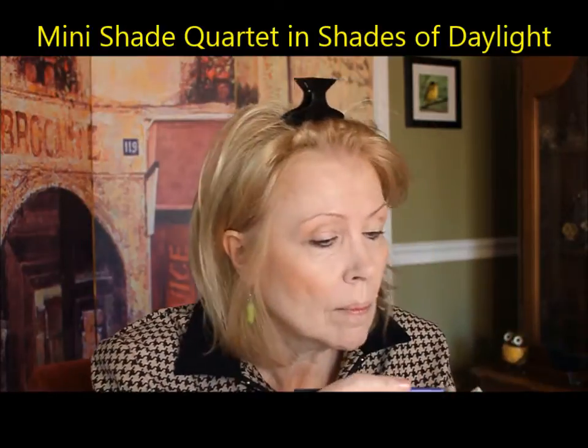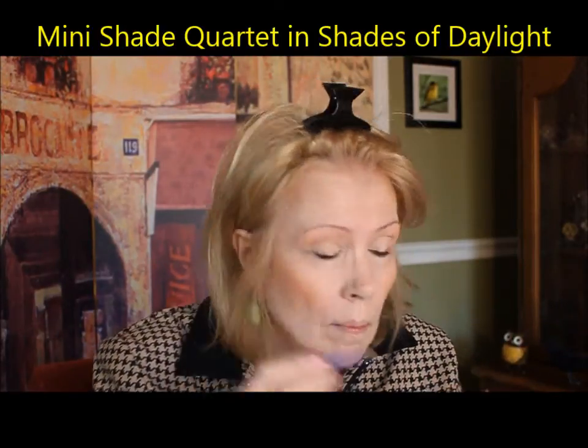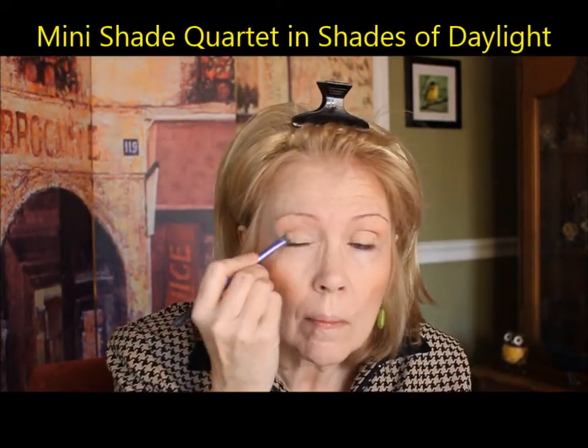Now this is a tiny little quad that they call the mini shade Quartet, and this color combination is called Shades of Daylight. I'm using the very lightest champagne color just on my lid, and I'm using the light pink portion just underneath my brow. I'm going back to the bronzer because whenever I can't find a matte brown shadow in a line, I will use the bronzer because it's fairly matte, and I'm just using a nice crease brush to put that matte bronzer right there in my crease area.